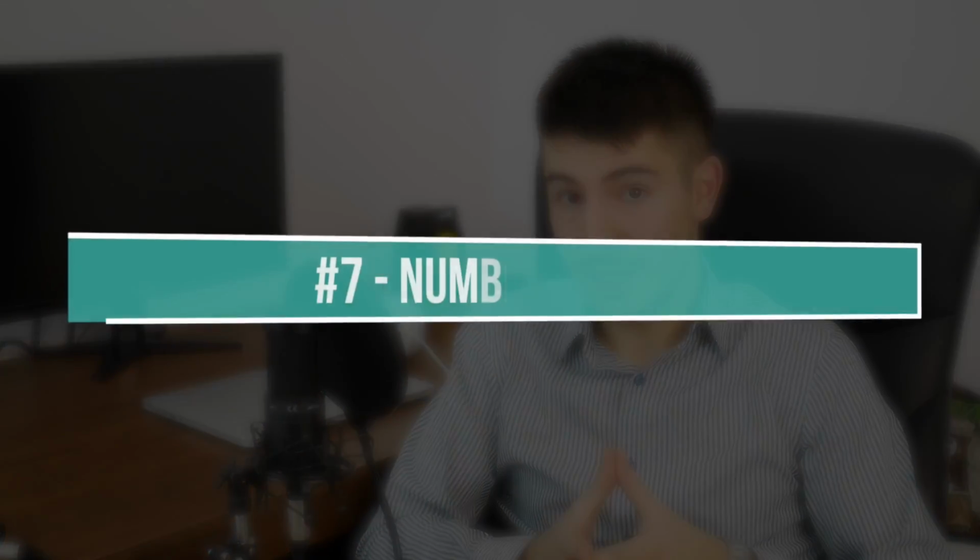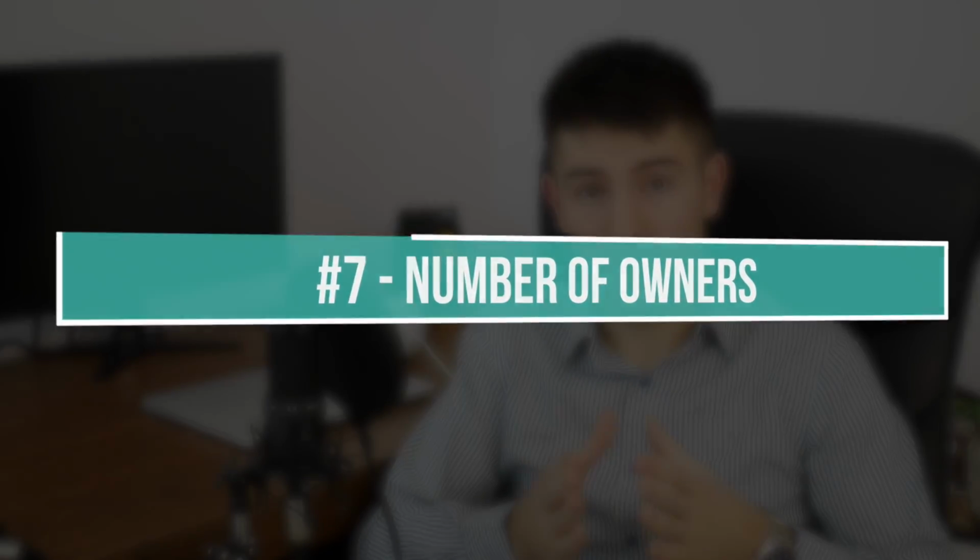This one isn't that important, but for me personally, it is. The number of owners. If the car has 7 previous owners in the past 2 years, it may indicate that it has a hidden flaw, a flaw that nobody wants to tell you about. A changed engine, a broken chassis, a broken transmission, something has to be wrong there.